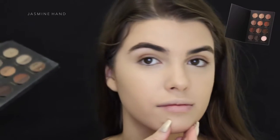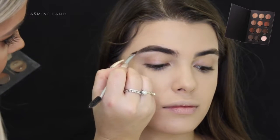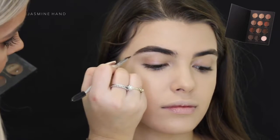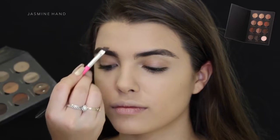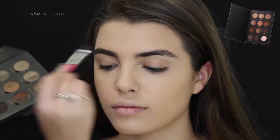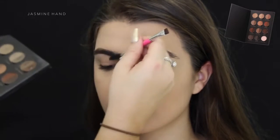Then for brows, I'm using the Anastasia Beverly Hills Pro Brow Palette, and I'm using that in the shade Dark Brown, just on my Pony Cosmetics eyebrow brush. And I like to start at the tail of the brow and then work my way towards the start of the brow. And I tend to like to use a lighter shade in the start just to give that gradient effect.